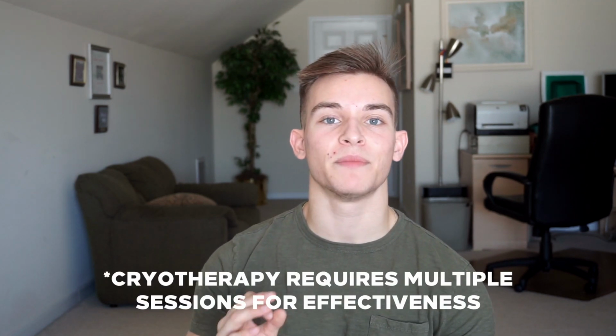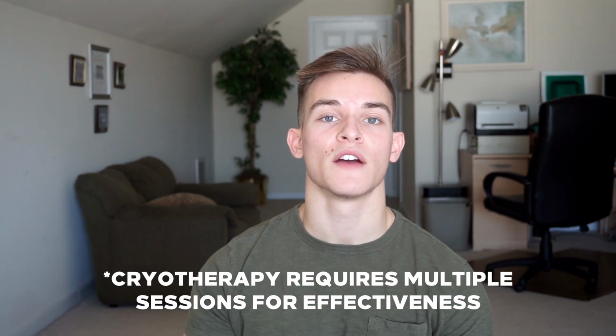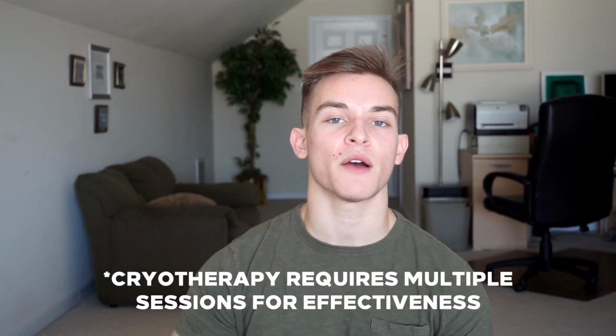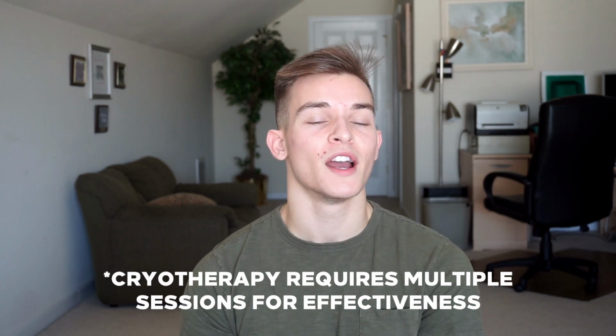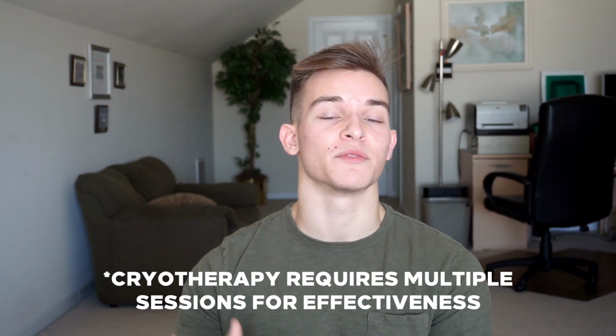Like I mentioned earlier though, far infrared saunas do show some promise, and again, I think they're a growing field, just as cryotherapy was a growing field for the past few decades. So maybe over the next few years, far infrared therapy can show more promise and more comparable results when it comes to recovery. Also, the study did mention that cryotherapy would likely benefit from multiple sessions for maximum effectiveness. So that would mean you probably need to go to like 5 to 10 sessions of whole body cryotherapy to really feel and see some results.